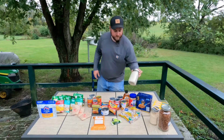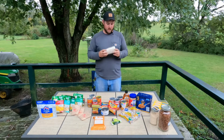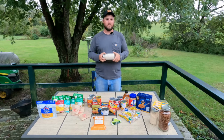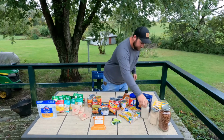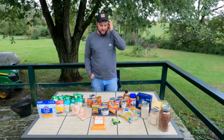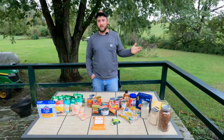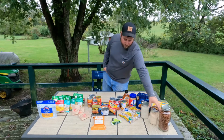And what I've done is I've actually vacuum sealed these jars, and we'll go over that in another video, how you go about doing that. But it prolongs the life a little bit. I mean, the life of rice is indefinite as long as there's no moisture. And that's what that's doing. It's preventing moisture from getting in.